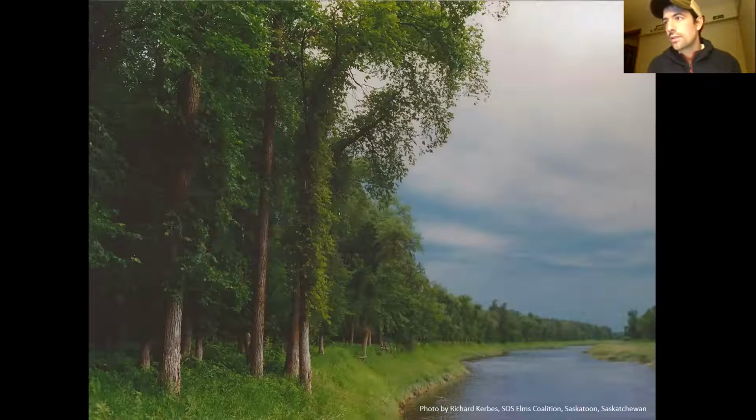And this is a photo from Saskatchewan that shows what a fully mature floodplain forest might have looked like in New England. This is one of the last areas that was exposed to Dutch elm disease, and you can see just this kind of remarkable towering canopy of American elm. And I think that there's plenty of evidence that suggests that this was a similar structure to our New England floodplains.